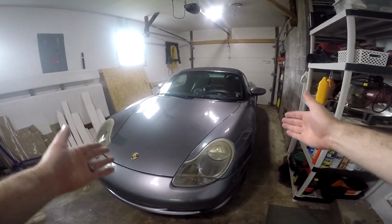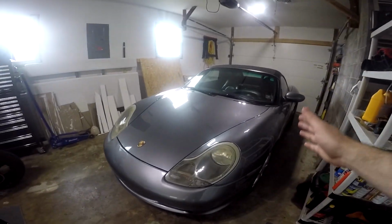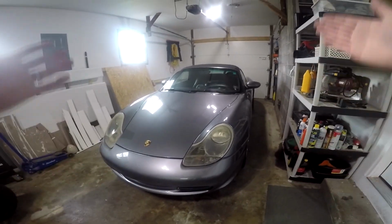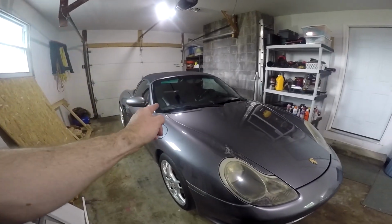The other day I had my Boxster outside. It was beautiful. It was 80 degrees. It was sunny. I had the top down. I had my shades on, and for the first time in my life I actually felt like I was cool. And then the check engine light came on.